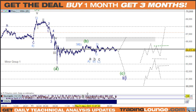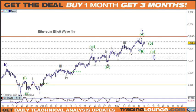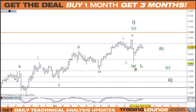No real progression since yesterday, but we should have a little look at ETH as well, because with ETH you can see how it's moved up through here. So it's quite strong in this case, isn't it? It's retesting the 48 here.